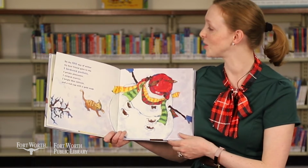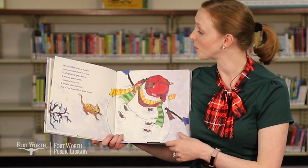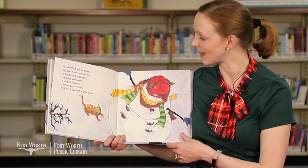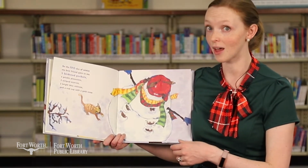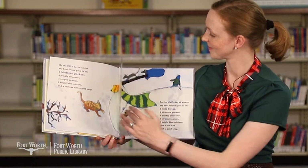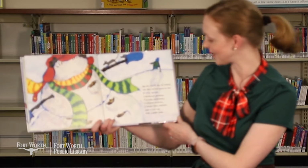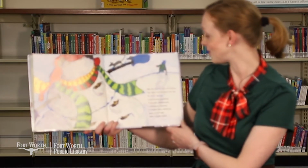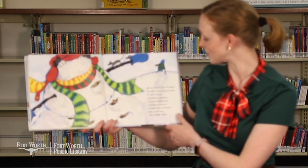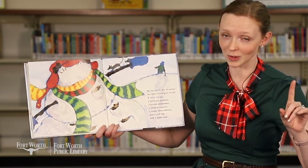On the 5th day of winter, my best friend gave to me 5 birdseed packets, 4 prickly pine cones, 3 striped scarves, 2 bright blue mittens, and a red cap with a gold snap. Exactly. On the 6th day of winter, my best friend gave to me 6 tiny twigs, 5 birdseed packets, 4 prickly pine cones, 3 striped scarves, 2 bright blue mittens, and a red cap with a gold snap.